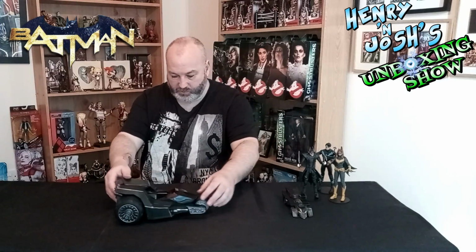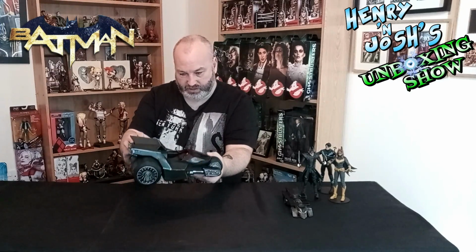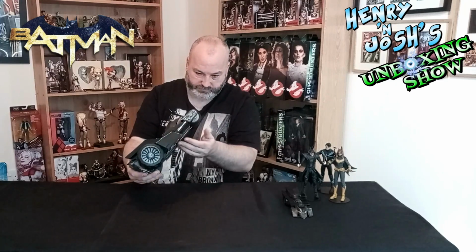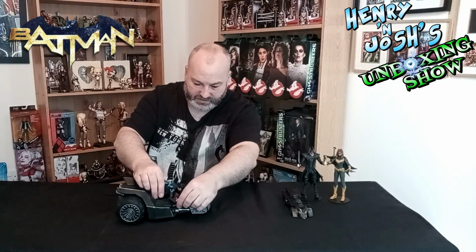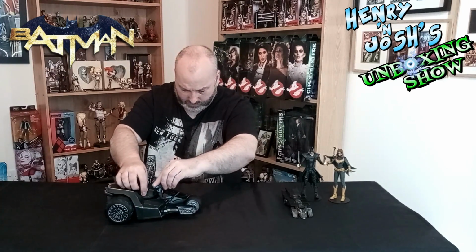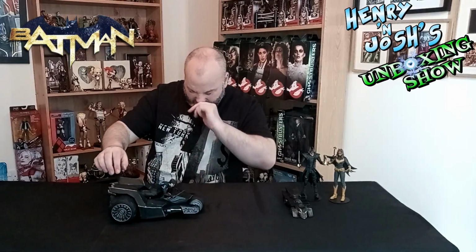And there we have it. Again, it's a freewheeling vehicle. Nice big chunky tires on the rear here. Nice big single tire on the front. It reminds me, it looks almost like a crossover between the Tumbler and the Bat-Cycle that came out of the Tumbler. Figure wise, they do fit in there, although not perfectly. So you could use it for that.